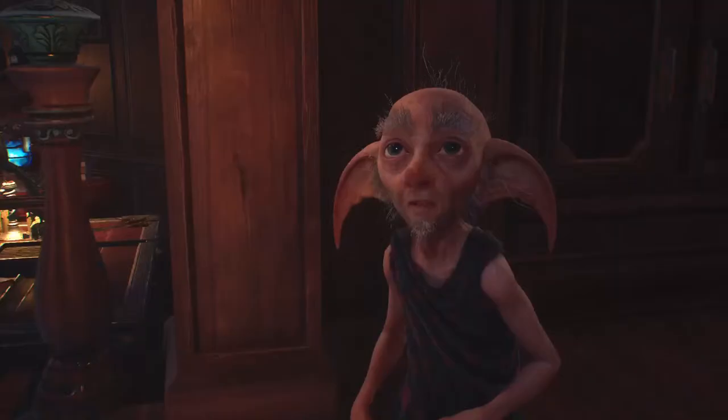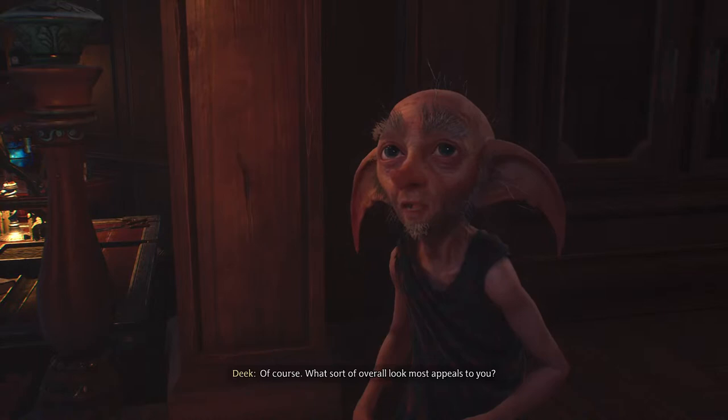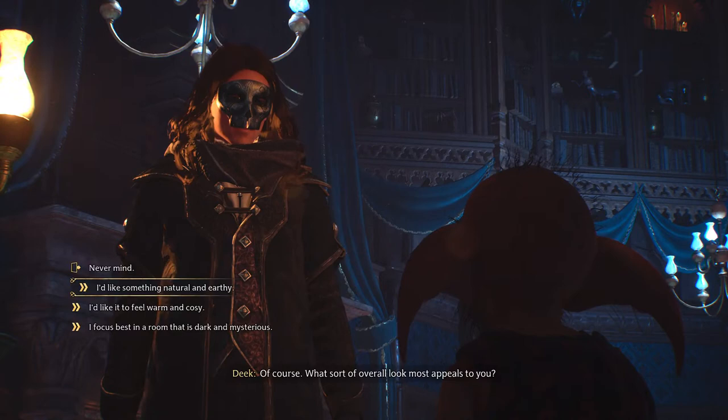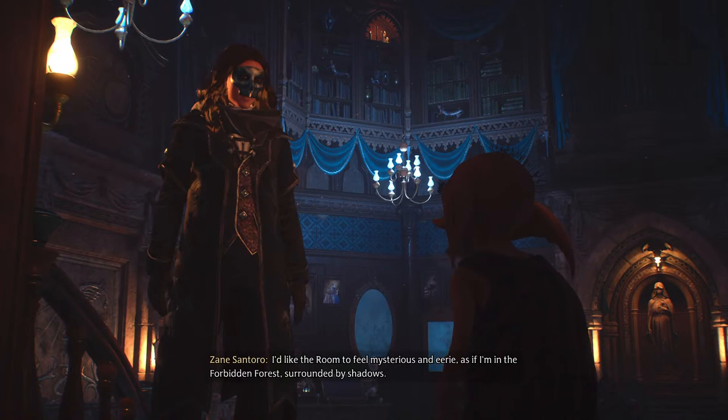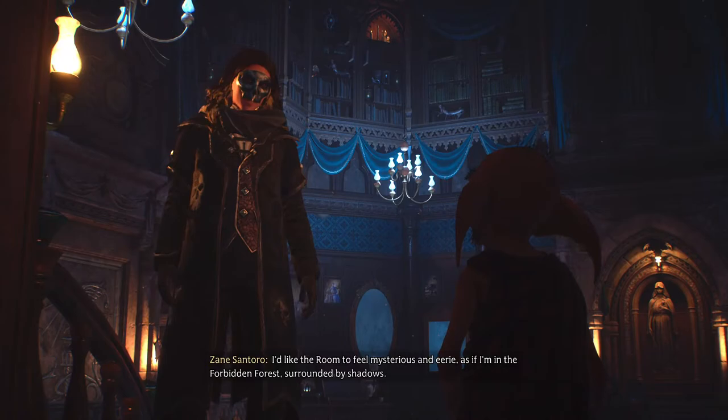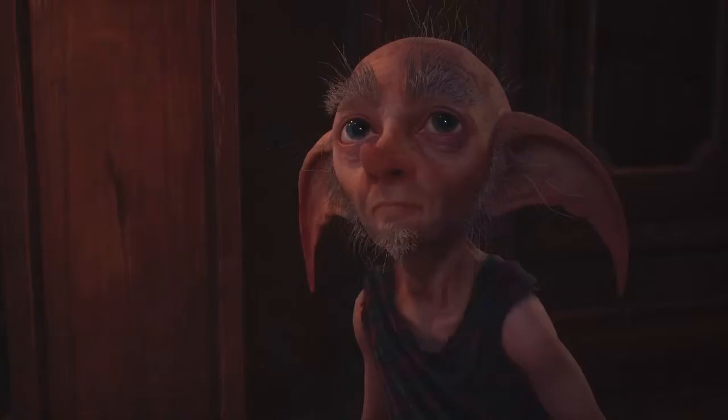I'd like to ask you about changing the room's ambience. Of course. What sort of overall look most appeals to you? I'd like the room to feel mysterious and eerie, as if I'm in the Forbidden Forest, surrounded by shadows. Oh, sounds perfect.